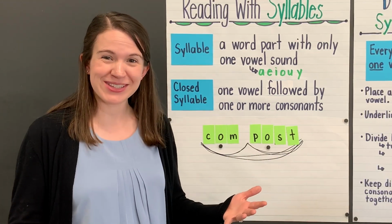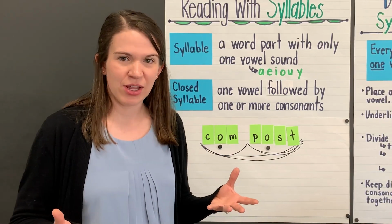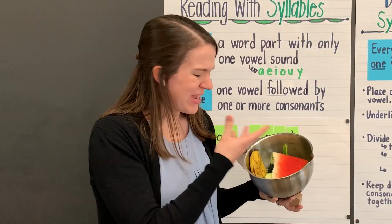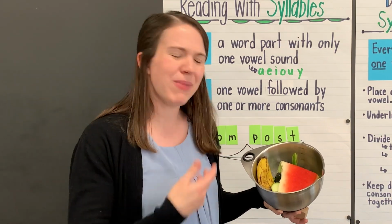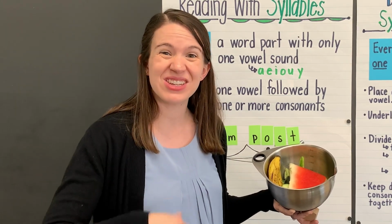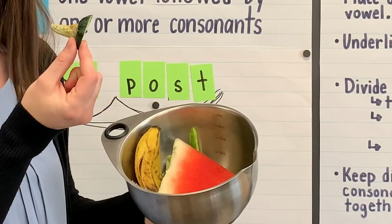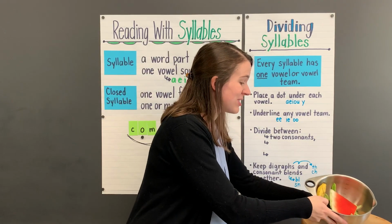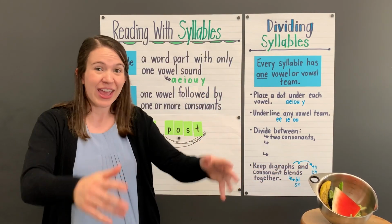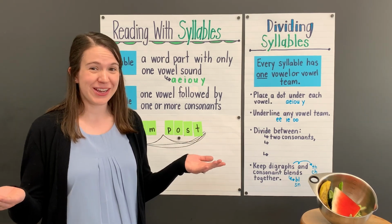Do you know what compost is? Compost is a plant food, a fertilizer that's made out of old plants or pieces of fruits and vegetables that you mix together to make a really good plant food that you can add to the plants in your garden. I could use a banana peel and a watermelon rind and some leftover zucchini to make compost, and then this food does not end up in my trash. Instead, it goes back into the garden, and this will not end up in a landfill. That's pretty cool, isn't it?